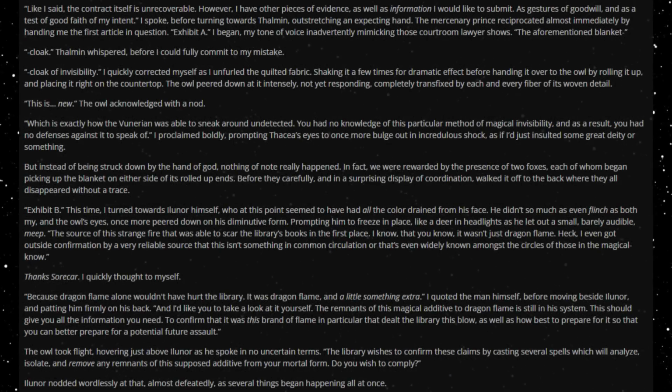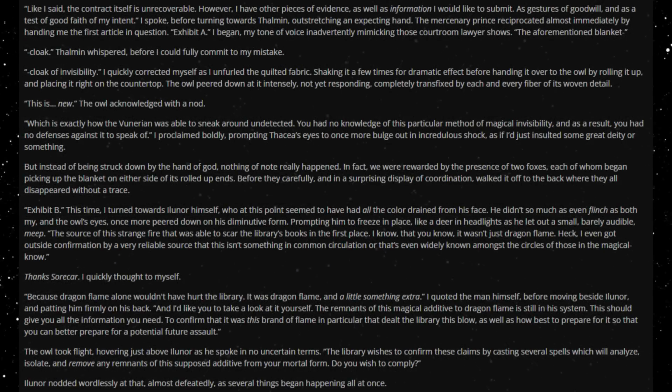"Like I said, the contract itself is unrecoverable. However, I have other pieces of evidence, as well as information I would like to submit. As gestures of goodwill, and as a test of good faith of my intent," I spoke, before turning towards Thalmin, outstretching an expecting hand. The mercenary prince reciprocated almost immediately, by handing me the first article in question.